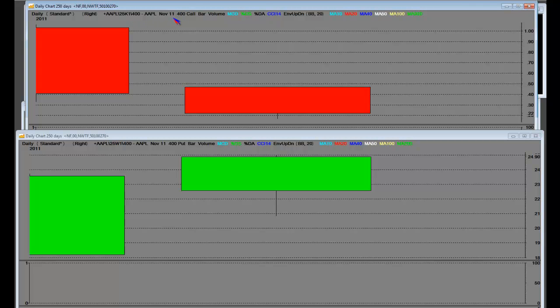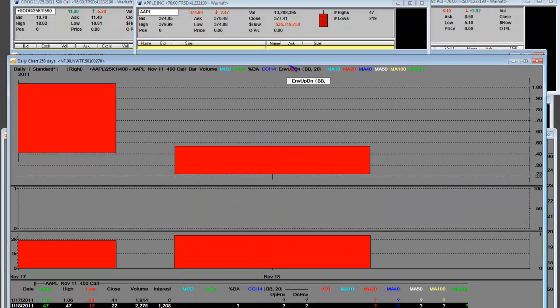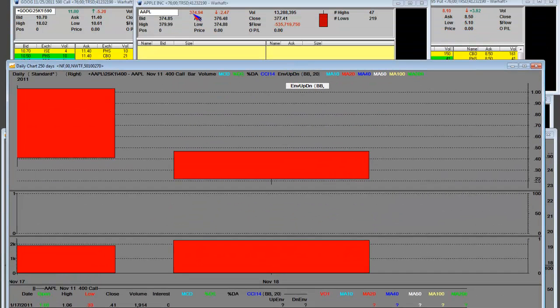Apple Computer, $400 call, weekly expiration, happy Thanksgiving, expiration date 11/25. Apple Computer closes at 374.94, with intraday lows on the 18th, which was Friday.